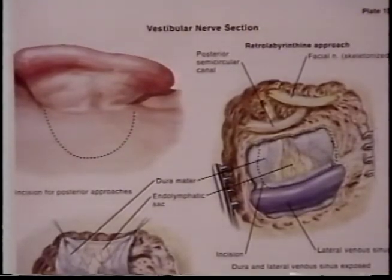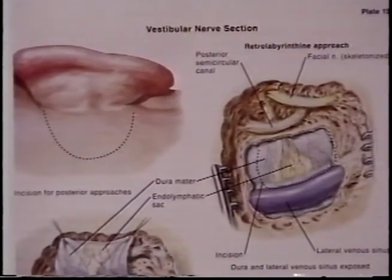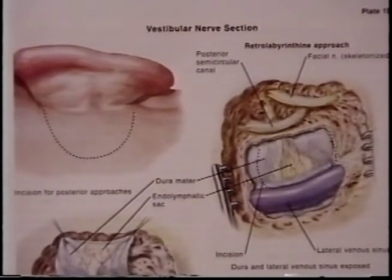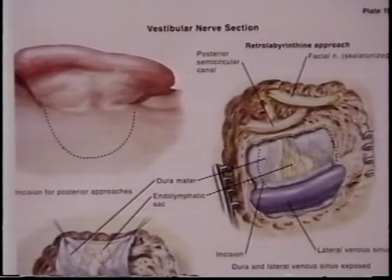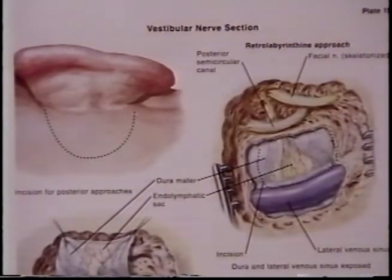Now let's talk about Meniere's disease a little bit. In 1978, I developed a procedure to correct and cure the vertigo of patients with Meniere's disease. Meniere's disease is a disease where the patients have recurrent episodes of vertigo, hearing loss in one ear, balance difficulty, and also ringing in the ears.